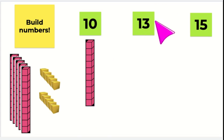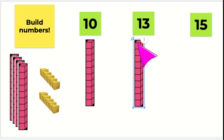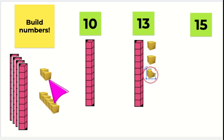Perfect. Let's try to build 13. Can I use a 10 stick to build 13? I sure can, because 13 is bigger than 10. So we know there's 10 here. Let's pull over some ones to get to 13. 11, 12, 13. Easy peasy. It's so nice when you get to use a 10 stick because you already know that there's 10 here. So you just need to count on 11, 12, 13. So 13 is a 10 plus 3 extra ones.